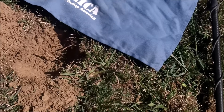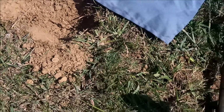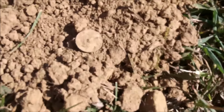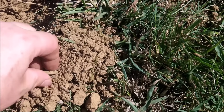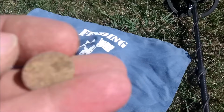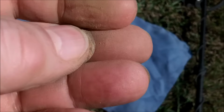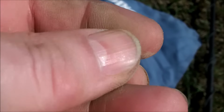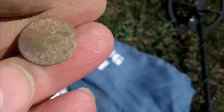I just went past the clothesline pole and I got a 30 signal, 30-31, and dug down, and I'll be darned if I don't have another one. That is insane. All right, this one's smaller and thinner than the other one. A little bit concave on the back. Probably another plain one. That's crazy. Wow, 2 flat buttons in a row.